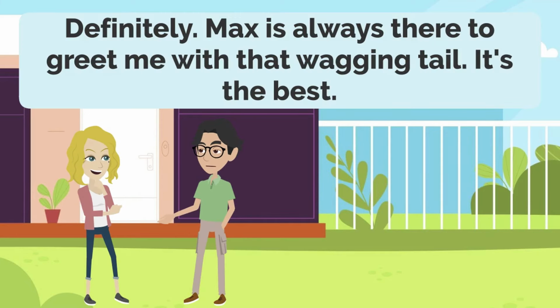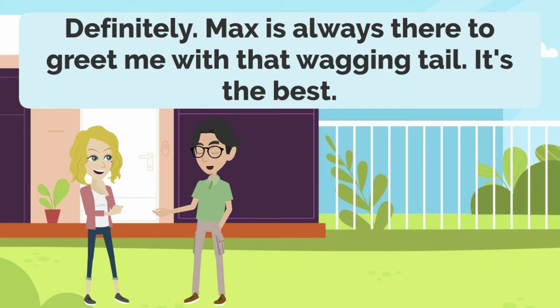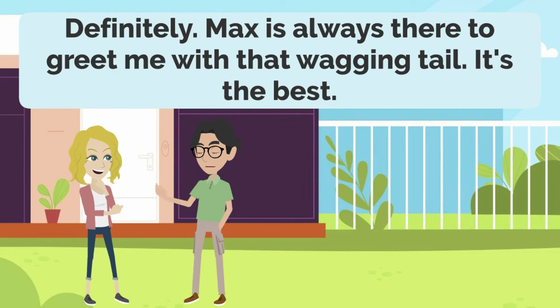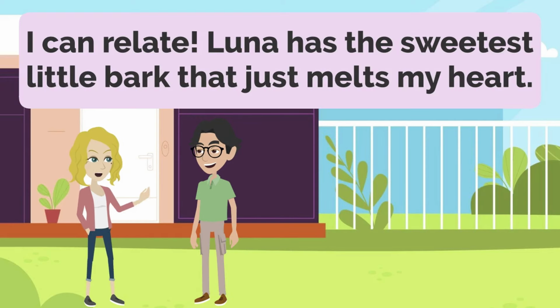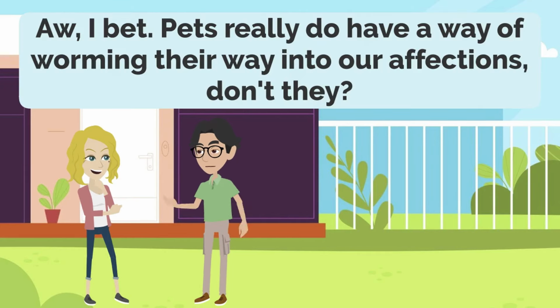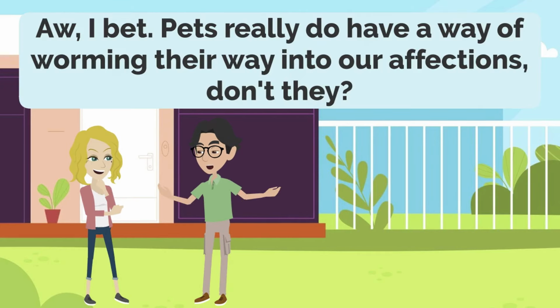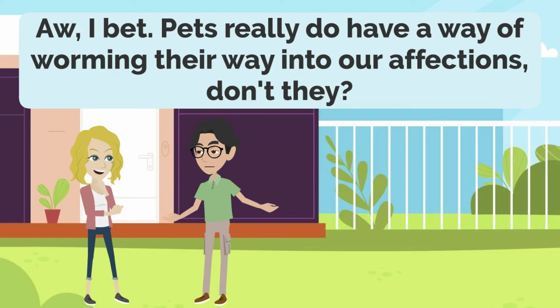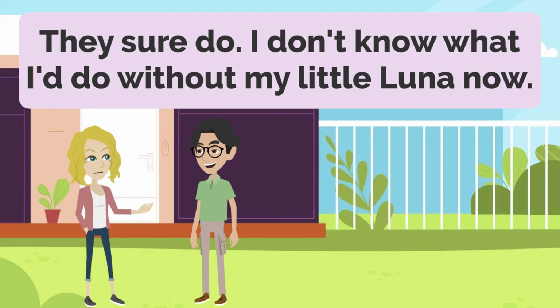Definitely. Max is always there to greet me with that wagging tail. It's the best. I can relate. Luna has the sweetest little bark that just melts my heart. I bet. Pets really do have a way of worming their way into our affections, don't they? They sure do. I don't know what I'd do without my little Luna now.